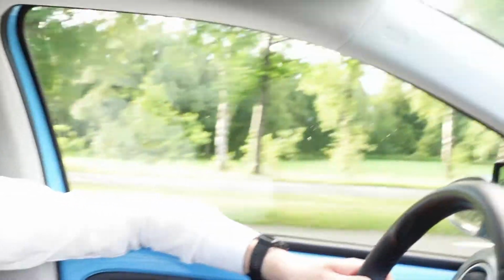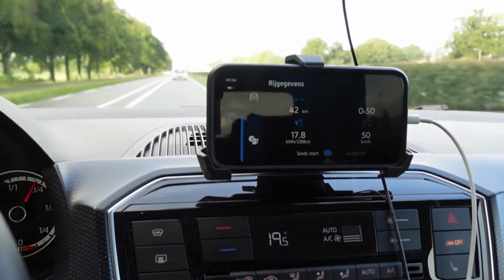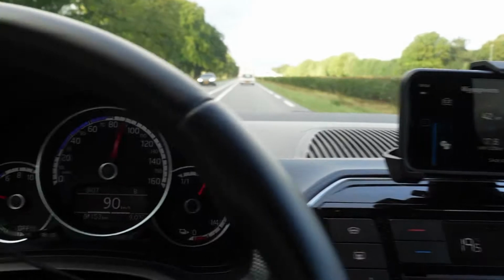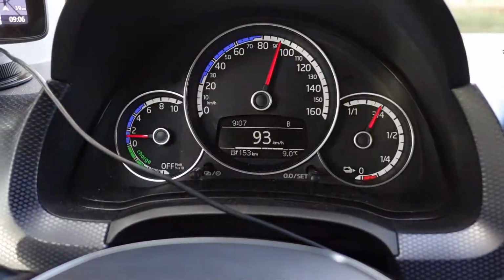So, small update, we are in Goor. Consumption dropped to 17.9, and as you may have seen in the previous clips, it's slightly raining out, so not the best circumstances to drive, but still it's pretty efficient. I'm full throttle everywhere I can, outside of traffic lights and stuff. So I'm trying to be as inefficient as possible, using all the 82 horsepower. But still, it's pretty efficient.